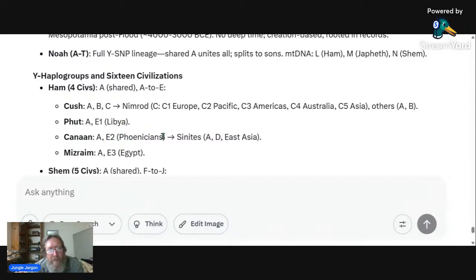Canaan is E2. Now they have E2 as the Phoenicians, with the assumption that the Phoenicians are mostly or partially, largely E2. Of course, the Phoenicians are more than that. They're T, they have G, they have R, R1b, of course, and they have the mitochondrial X2A, which is another rabbit hole, but they also have the I1, I2, J1, J2, E, and B in their population.